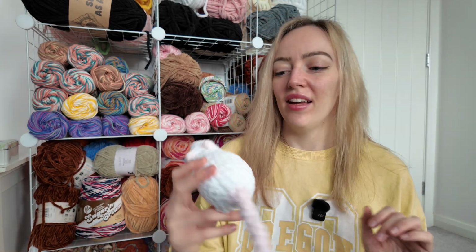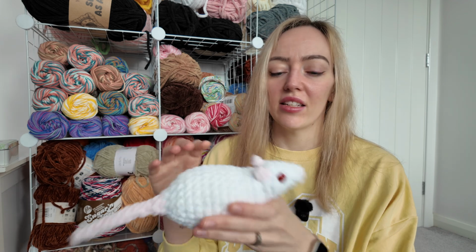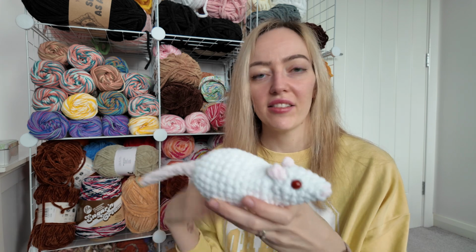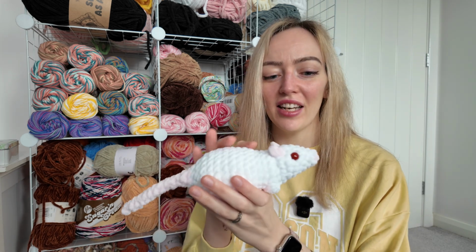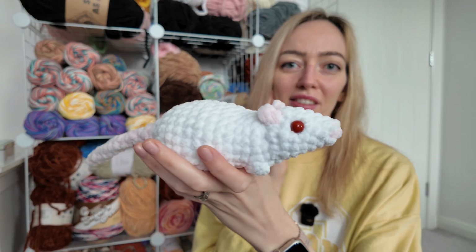Then I have an all white rat. This is a gift. It is a memorial rat, but I don't know the recipient. I haven't seen pictures of the actual rat. I just know from the little gift message that comes with it. It says to remember her by, or I can't remember the exact wording. I've not written the card yet, so I will write the little card that goes with it. But yeah, just a pure white rat with the red eyes, who is absolutely gorgeous. She's so cute, her little face is so sweet.